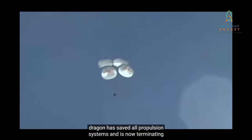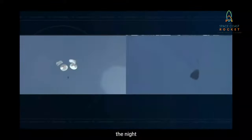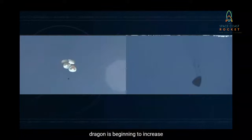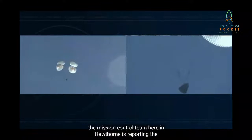Now, Dragon has saved all propulsion systems and is now terminating the nitrox suit and cabin purges, and is beginning to increase. Freedom's at 800 meters. Copy 800. Dragon is beginning to increase pressure in preparation for landing. And the mission control team here in Hawthorne is reporting the precise landing coordinates to the recovery team.